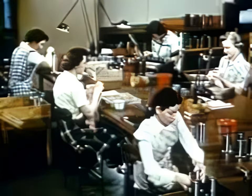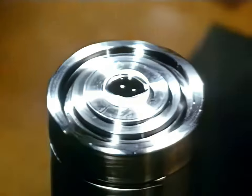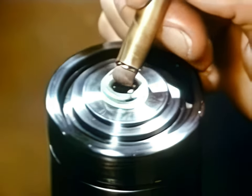Now, any lenses that form components are cemented together. They have been carefully cleaned and paired up. The lower half is placed in a metal fixture like this. A small amount of cement is applied, and with the other lens, it is slowly and thoroughly worked out to the edges.